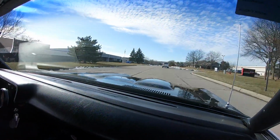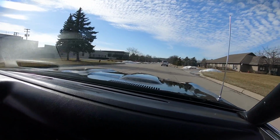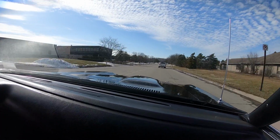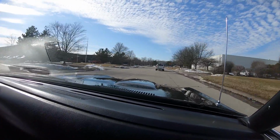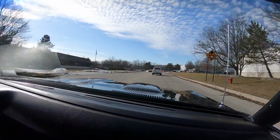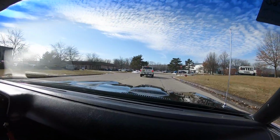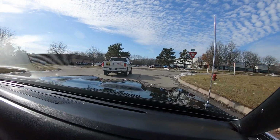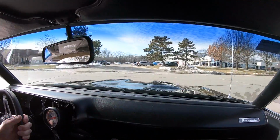Now, we are very close to the airport, even though we do sell about 95% of our stuff sight unseen. We do love our customers to come on in and check out the cars in person. And if you can't do it yourself, we encourage you to send somebody in, an inspector, a buddy, whatever. Come in and check the car out in person. We love to have customers come in and check the cars out.